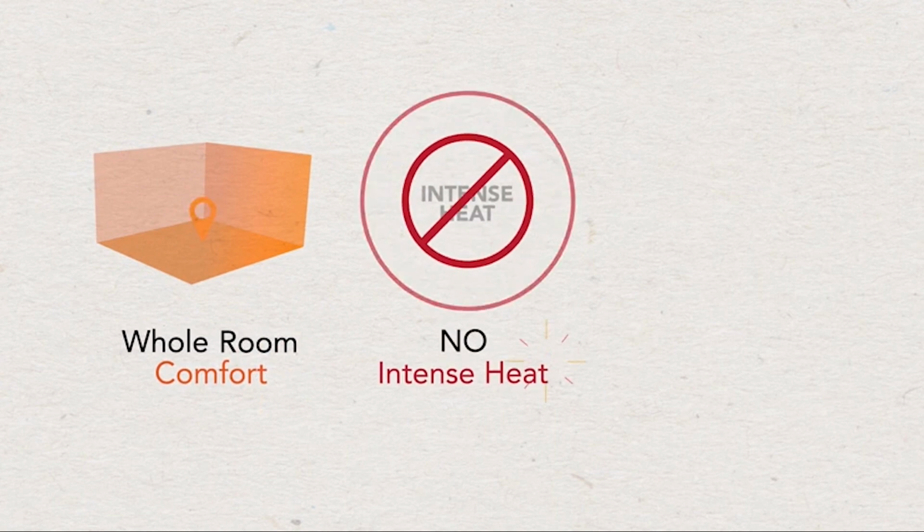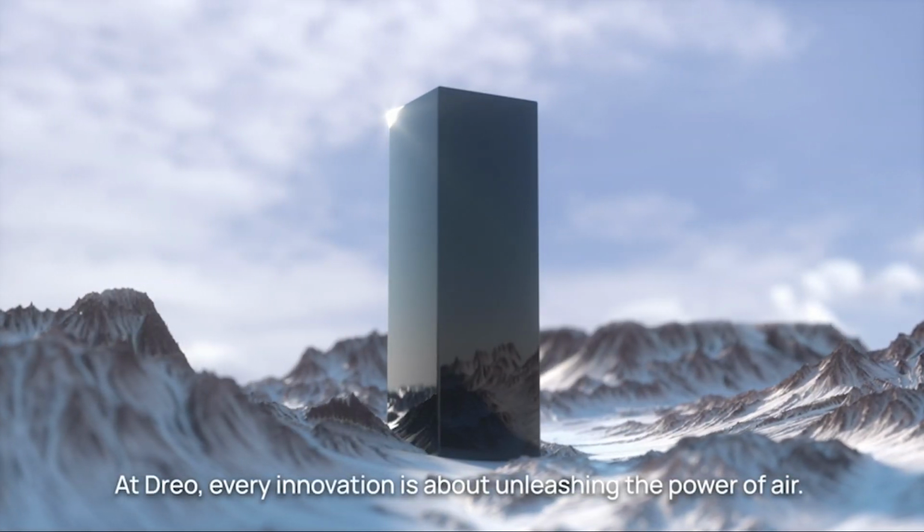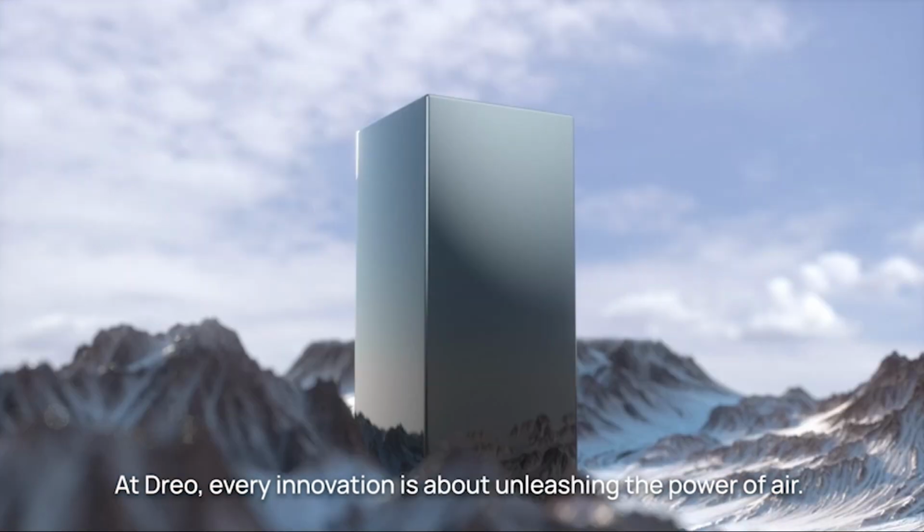So, can a heater keep your entire room comfortable without using intense heat and still remain cool to the touch? Feel for yourself. At Drio, every innovation is about unleashing the power of air.